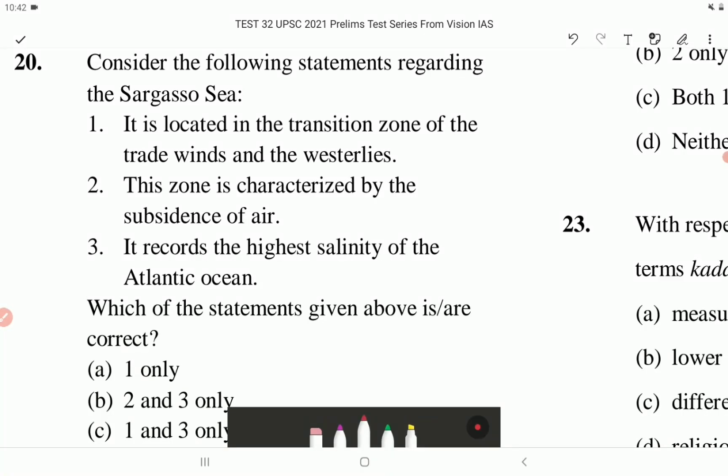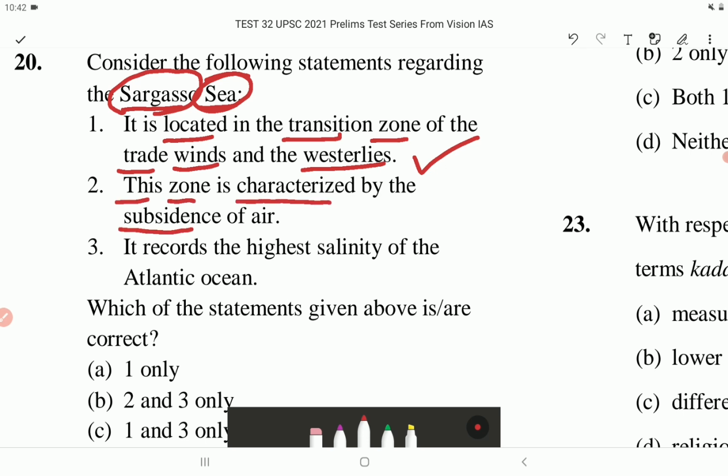Consider the following statements regarding the Sargasso Sea. So it's related to Sargasso Sea. Statement 1. It is located in the transition zone of the trade winds and the westerlies. This is correct. Statement 2. This zone is characterized by the subsidence of air. This is also correct. Statement 3. It records the highest salinity of the Atlantic Ocean.